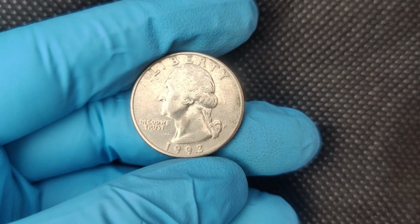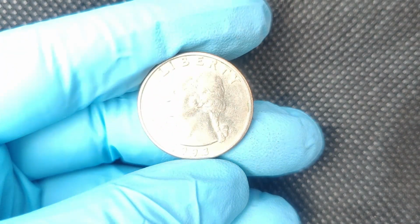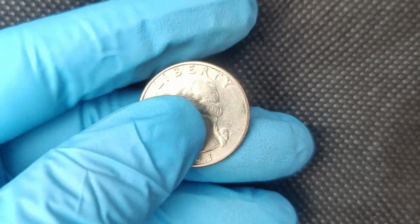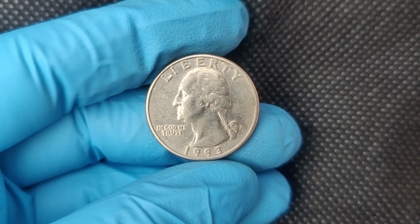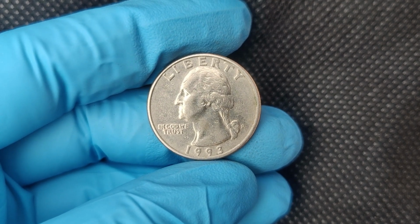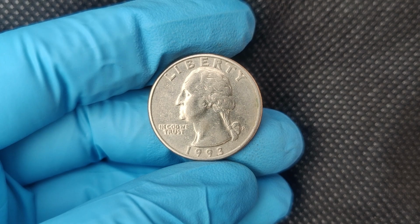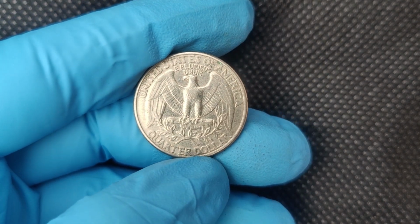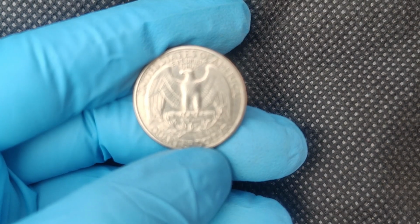So, let's talk about the key elements that make the 1993p Washington quarter so valuable. Most quarters from this era are valued around 25 cents, if they're in average circulation condition. But this specific coin has been the subject of some big news in the coin community due to its error and rarity. In recent years, a few very rare 1993p Washington quarters have been found with significant mint errors, such as a misstrike, double die, or off-center errors.